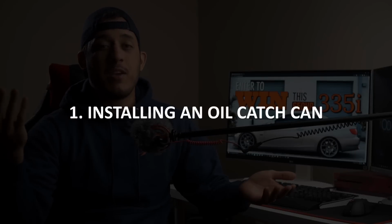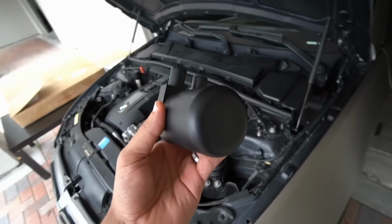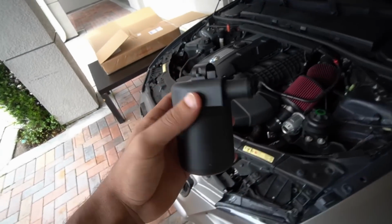Way number 1 to make your BMW more reliable is adding an oil catch can. Adding one of these to pretty much any car, not just BMWs, those that come with direct fuel injection engines, can yield some pretty good benefits.